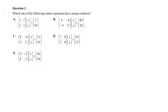Okay, so which one of the following matrix equations has a unique solution? Now, we've got a few sort of silly answers for this one. So the numbers dropped quite a lot down to 63% who got this right. Let's have a look at a couple of things that could help you out. First of all, remember this is X and Y. X, Y, X, Y, X, Y, X, Y. And that'll help you out with a few things.